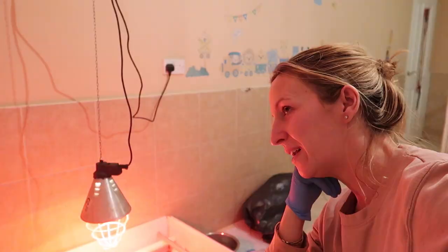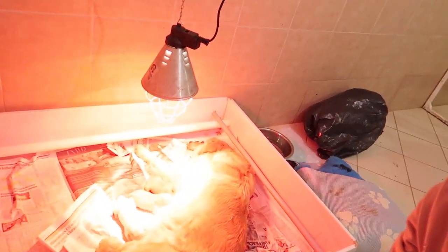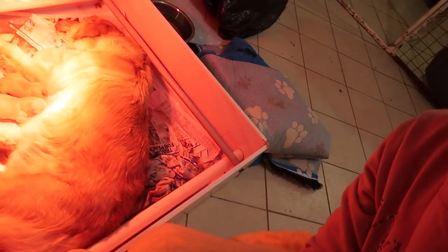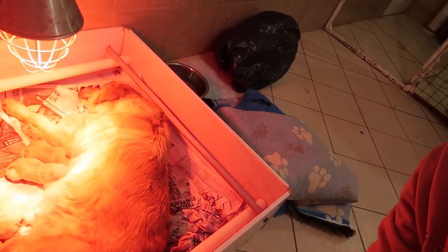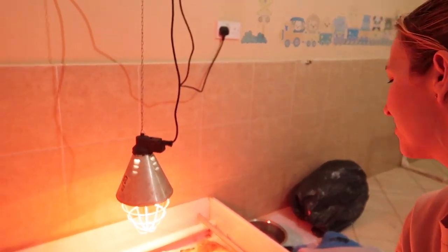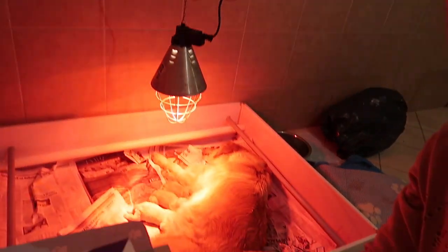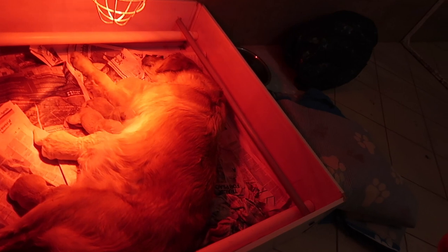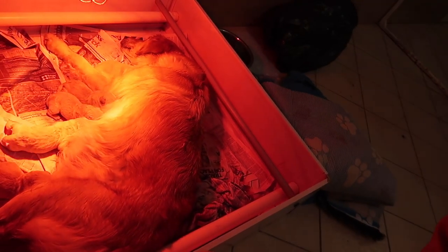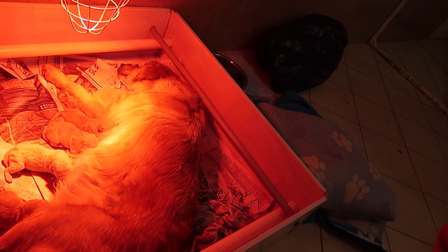I don't know what time it is, maybe. What time is it? Oh, 9:45. That's gone quickly. We're 3 hours and 45 minutes into stage 2. And she's now tired. She's pushing for number 6, but just having a little rest. There you go, you see her pushing. So hopefully number 6 will come. It's fine for her to rest and build up her energy.